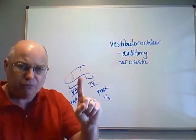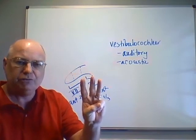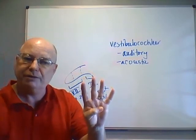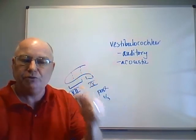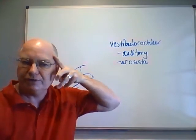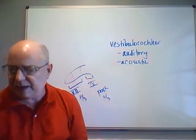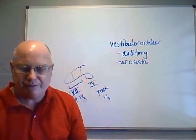So, number 1, olfaction, smell. 2, optic, vision. 3, oculomotor, moves your eyeballs, all the eyeball muscles except for 2 of them. Number 4, trochlear, controls one of your eyeball muscles for movement. 5 is trigeminal. The motor part is chewing, mastication, and the sensory part is the 3 branches going to your face: ophthalmic, maxillary, and mandibular branch for sensations from the surface of the face. The abducens nerve is cranial nerve number 6. It controls one of the eyeball muscles for movement, abducts your eye.